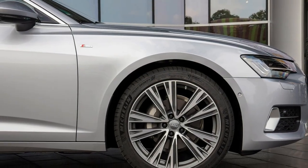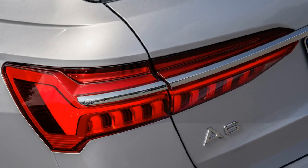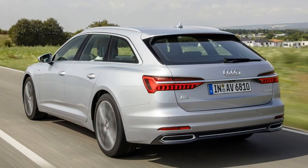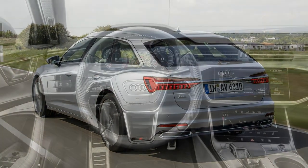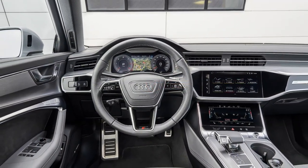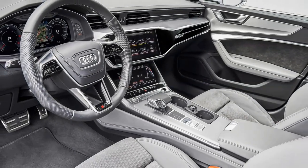Whether you choose the standard cloth seats or optional leather upholstery, the A6's seats are comfortable and supportive, with a large range of adjustment available, so most drivers will be able to get comfortable. Refinement is very impressive in the A6, with little or no wind or road noise making its way into the cabin, with the diesels remaining very hushed indeed at all speeds.